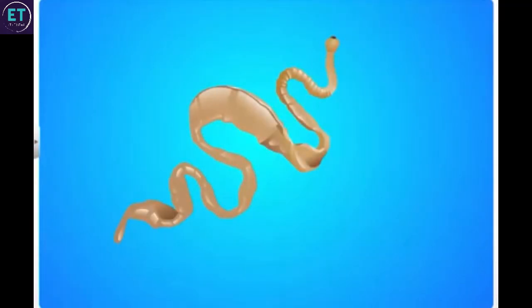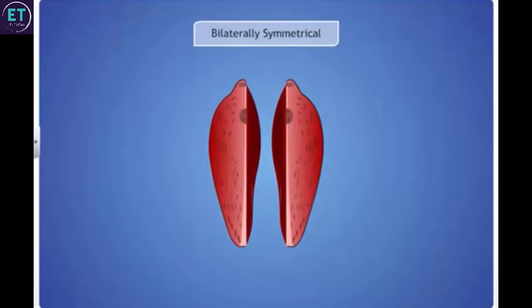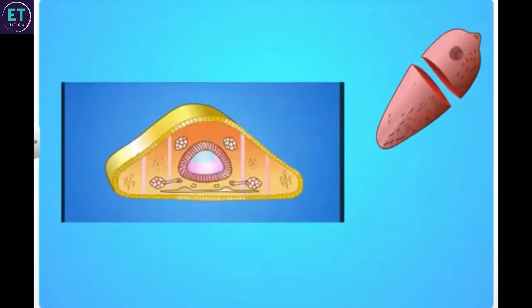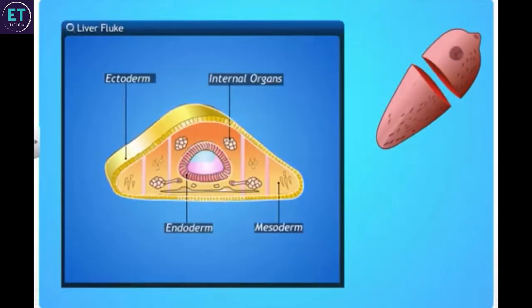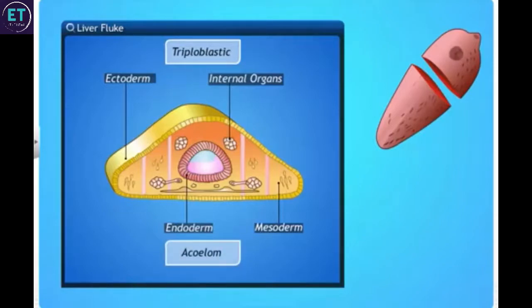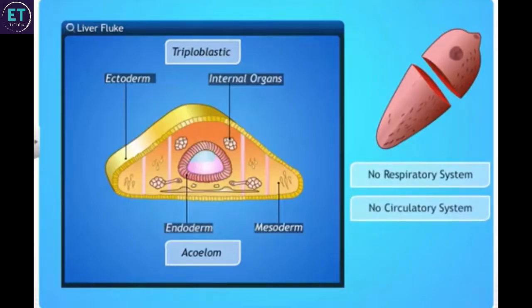Their bodies are dorsoventrally flat and ribbon-like, and they are hence called flatworms. Their bodies are bilaterally symmetrical, meaning that the left and the right halves of the body have the same design. Their bodies have 3 layers of cells that form differentiated tissue. This is why they are called triploblastic animals. Flatworms have no body cavity, hence called acoelomates. They lack respiratory and circulatory systems.